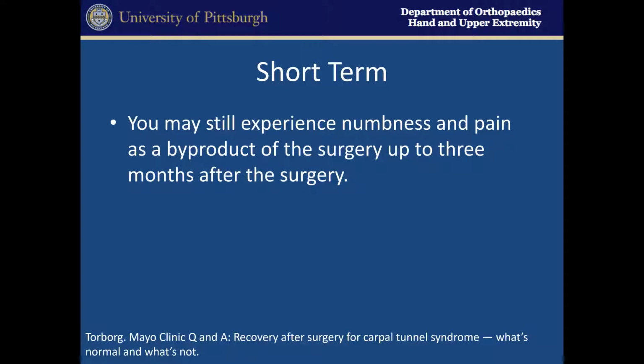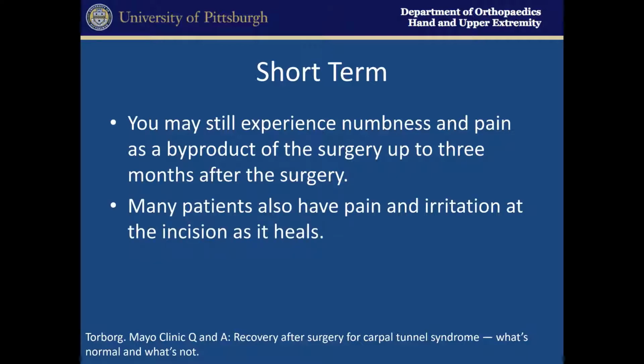In the short term, you may still experience numbness and pain as a byproduct of the surgery, and this can last for up to 3 months. Many patients also experience pain and irritation at the site of the incision, and this is a result of it healing. The big thing to look out for is that as time passes, your pain should decrease. And along your healing journey, if there's a sudden increase in your pain, this is a red flag and a reason to contact your doctor.